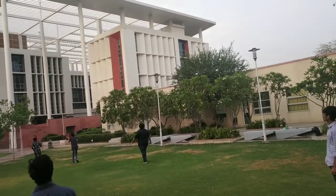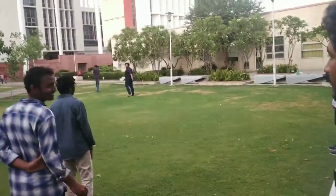Catch it! Yeah, it is landing safely. Very good, I think.